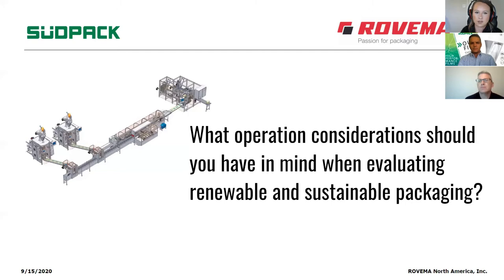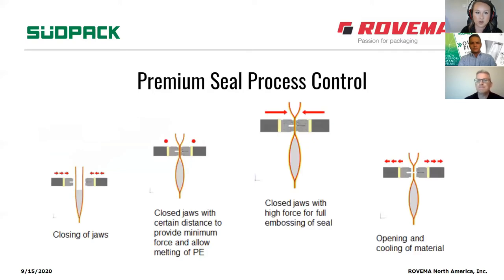Well, and Kelly, you sent me this graphic that really just shows the sealing solution that Rovema offers. Can you walk us through this really quickly? Yeah, sure. There's a couple of things that we do on the Rovema packaging equipment to give you more flexibility in new films. Premium seal is a great example of one way to give yourself more flexibility in the types of materials you can run on a machine.